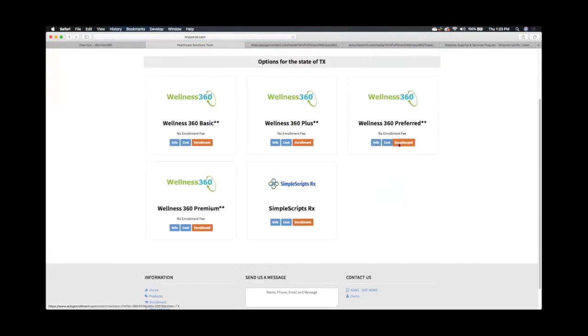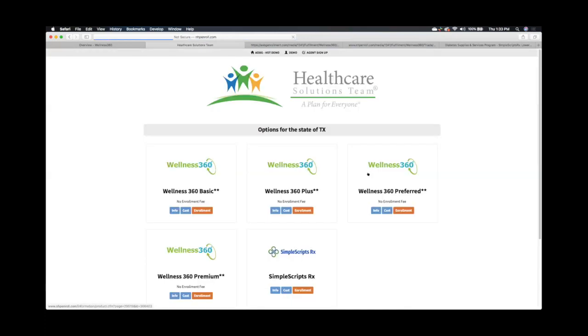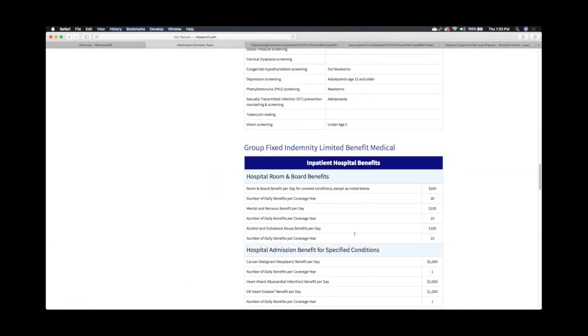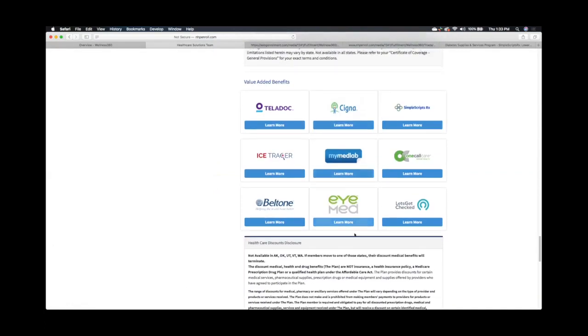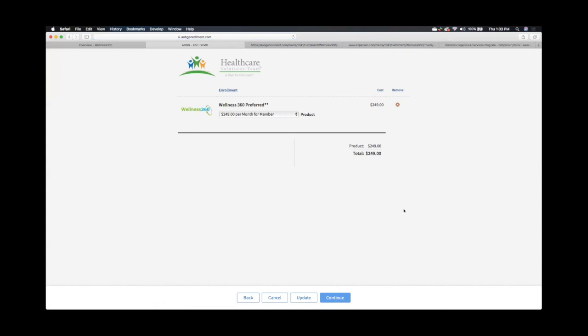Let's go through a sample enrollment. I'm going to click enrollment from this screen. You can do that in many different ways. If I go back and click info, I can click pricing here and press enrollment. On the information tab, I can scroll down to the very bottom and click enrollment here. Or if on this screen and I know exactly what I want to push, I'm going to push enrollment here and it takes me right to the cart.